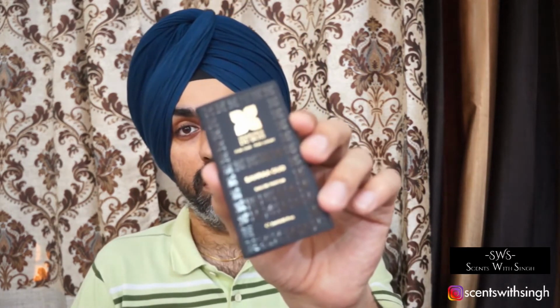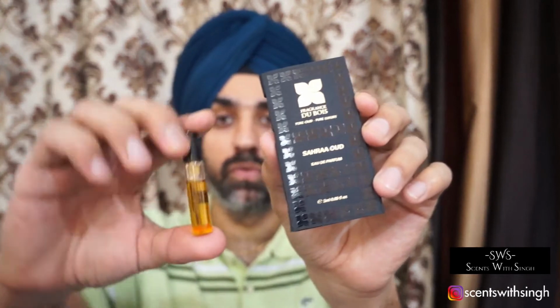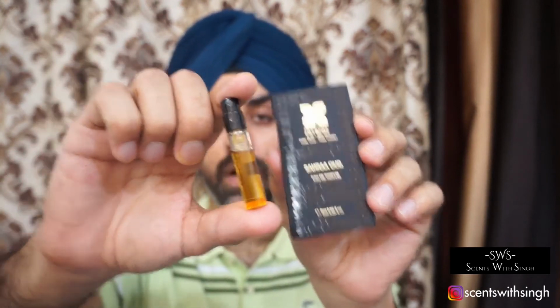So oud is a resin that is obtained from the agar wood, and when talking about oud fragrances, there is no way you cannot mention the house Fragrance Du Bois. Their fragrance Sahara Oud is a remarkably beautiful oud fragrance. It is sweet. It is not that earthy, skanky kind of an oud, but this is a very well blended, high quality scent. Of course, this is a high end luxury brand.